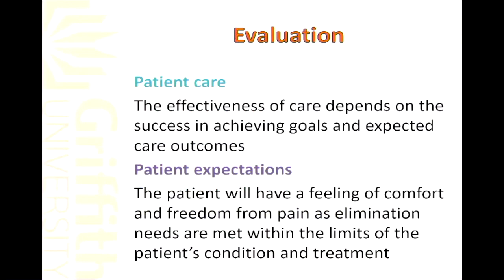Your evaluation needs to focus not just on the goals that you want to do, but is that appropriate for the patient? Has it achieved what they need out of these goals?